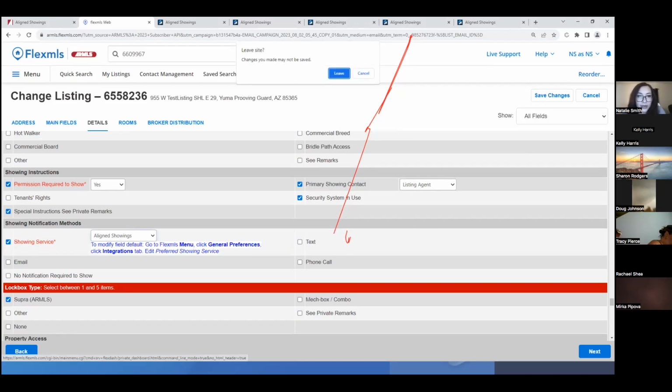We also had: my office address is incorrect in the settings and it will not allow me to change it. Oh, so if you are in your settings and you are seeing a different address than your office, we already have a ticket in there. We're seeing some sporadic, not great transferring of data there, but the developers are working on that as we speak. So it's nothing that you did. Trust me, it's not you. It's us on that one.